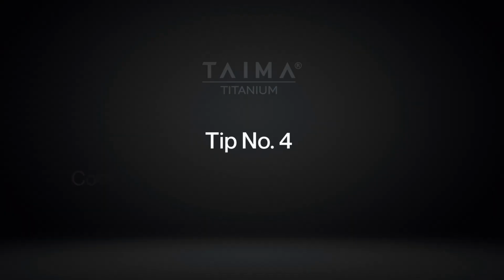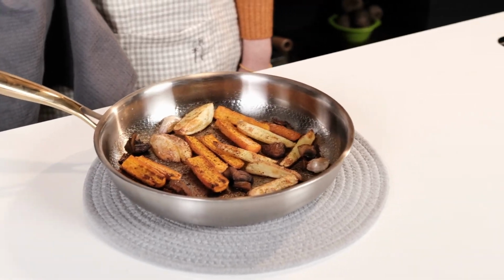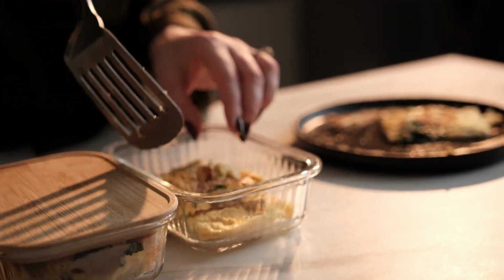Tip number 4, cook components, not always full meals. You don't always have to cook full meals ahead of time. Sometimes it's easier to just focus on the building blocks. You can roast a tray of veggies, cook up some rice or quinoa, and get your proteins ready. Chicken, beans, tofu, whatever you like. Spend just a few hours on Sunday prepping all of these basics, and putting meals together during the week will be much quicker and easier for you.